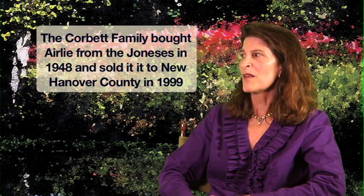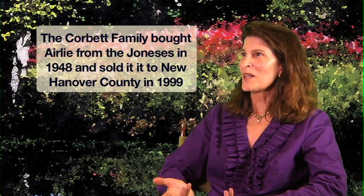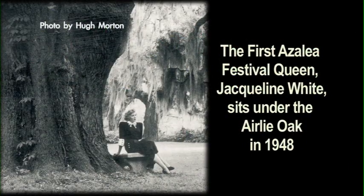The Corbetts did a profoundly good job with Airlie, because what a thing to tackle. As soon as they bought it, in 1948, there was a terrible storm and they had to fix it. Hurricane Hazel 54, they were just fixing it all the time. Tremendous effort and beautification on their parts, and mostly they kept it together.